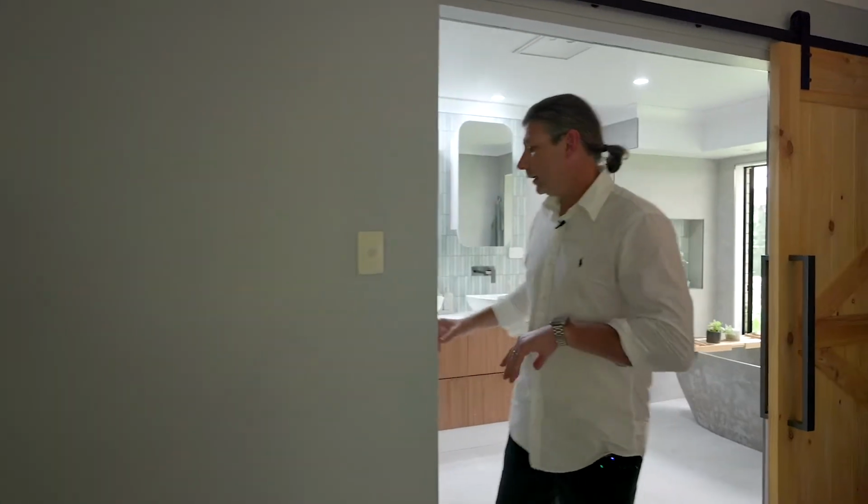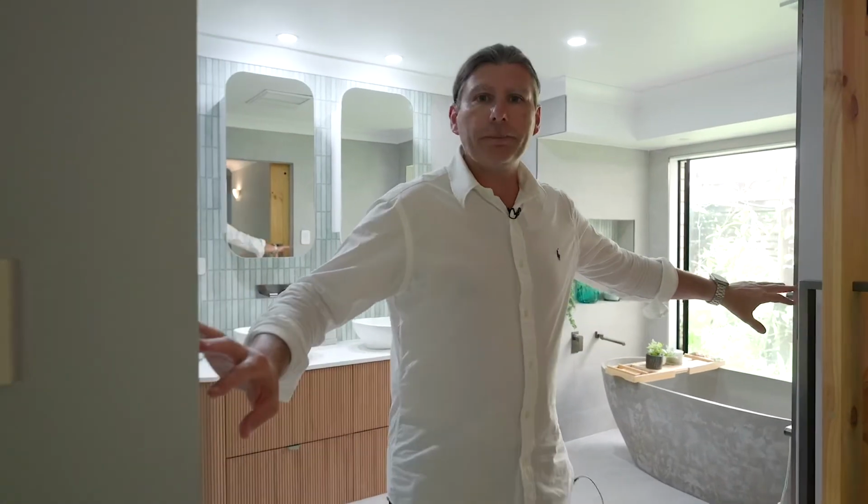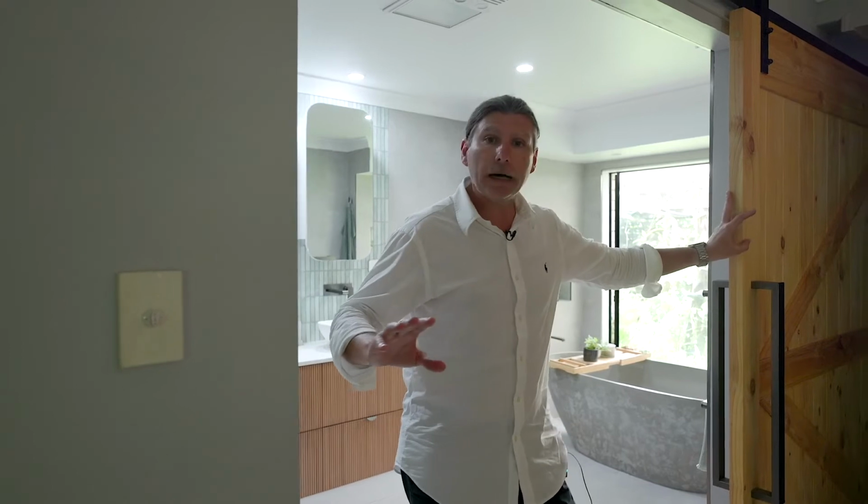Come on through here. We had to widen this up to create some more space. So again, this had to be widened up and reframed. And additionally, putting in the big barn door to create the closing area here, obviously was a challenge in itself with the weight. We had to restructural support all the top area of the ceiling line to support the weight of this massive sliding barn door.